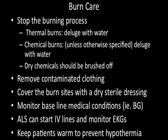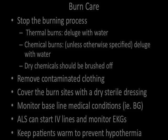The pre-hospital management for burns includes stopping the burning process. For thermal burns, deluge with water. Chemical burns can also be deluged with water unless otherwise specified. Dry chemicals should be brushed off. Remove contaminated clothing. Cover the burn sites with a dry, sterile dressing. Monitor baseline medical conditions, i.e. blood glucoses. ALS can start IV lines and monitor EKGs. Keep patients warm to prevent hypothermia.